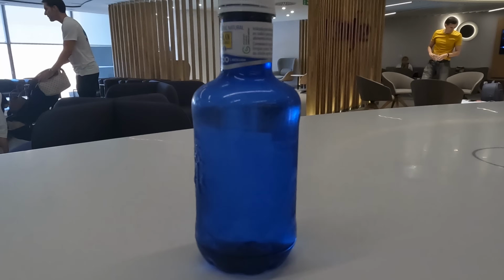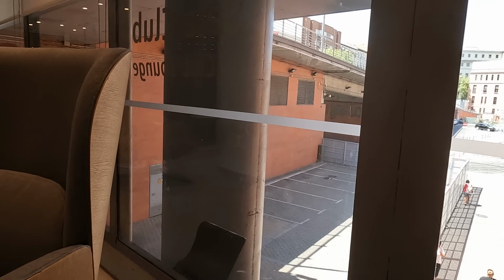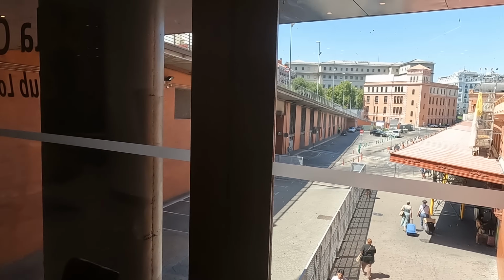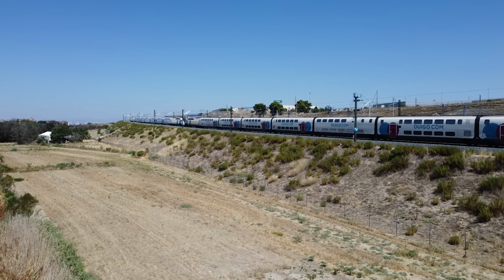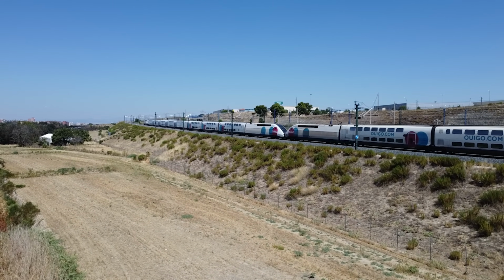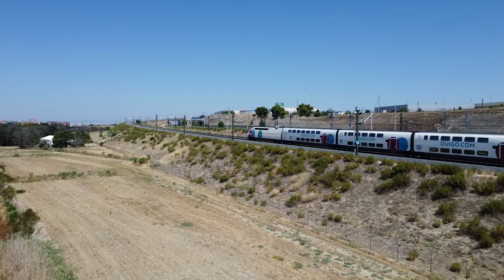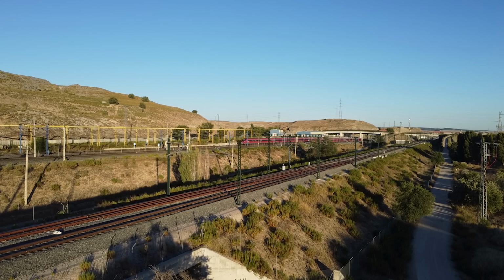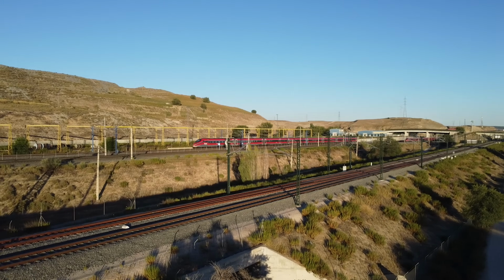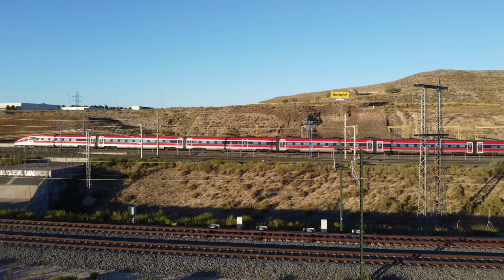Funnily enough, accessing this lounge with a first-class ticket as little as 3 years ago would be incredibly expensive. This all changed in 2021 when the liberalisation of the Spanish high-speed rail market completely took the country by storm, as France's SNCF launched its low-cost Ouigo brand in the country, whilst Italy's Trenitalia joined forces with Spanish airline Air Nostrum a year later to launch Ergo, who you may have seen on the channel before.